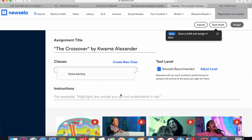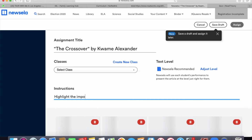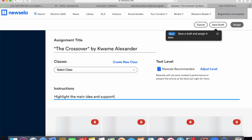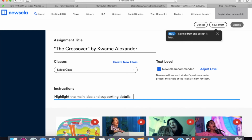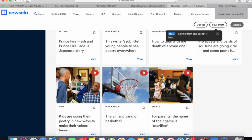Give me a second here. Okay, I like that. The main idea and supporting details. Okay, so that's just something that I might want the kids to do while they're reading, just so that they're active while they're reading. And so I'm going to pick a story. I think it's going to let me pick a story.